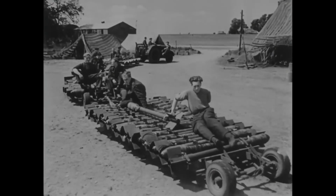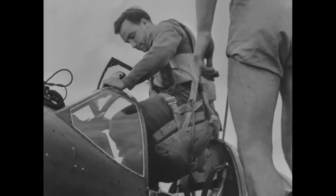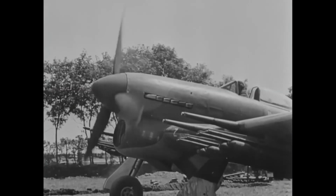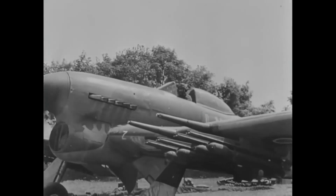The Hawker Typhoons are easily recognizable, and they were amongst the best ground attack aircraft in World War II. But initially they were plagued with problems, and their development was anything but smooth. So let's see the origins and development of these interesting planes.